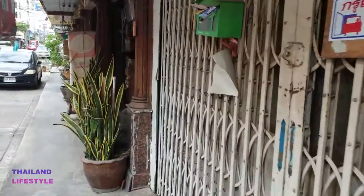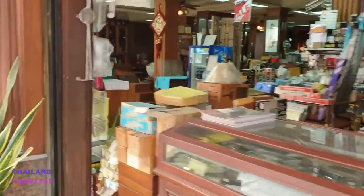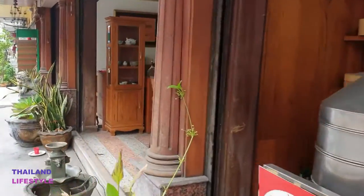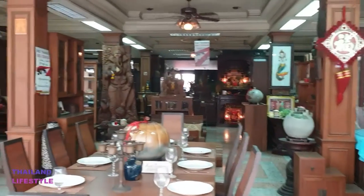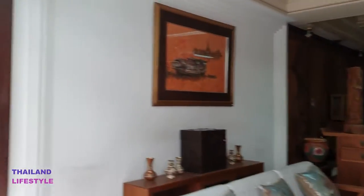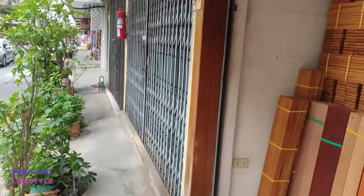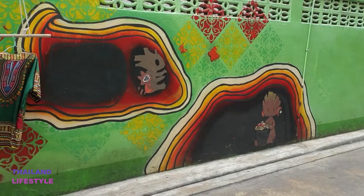Again and again you see closed shops. I'm sure because of the pandemic, many of these will not open again. To make this video not too boring, I cut out those shops. And as you can see, I found one or the other street art again.